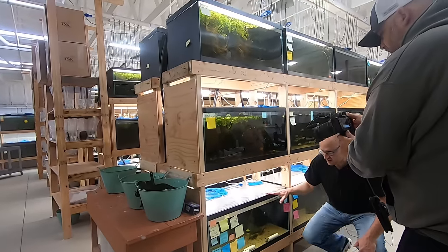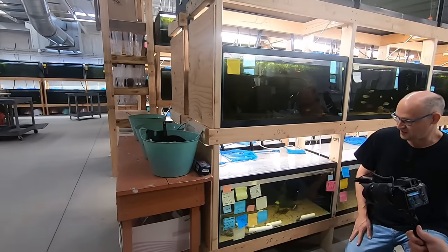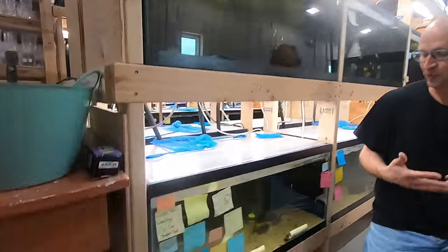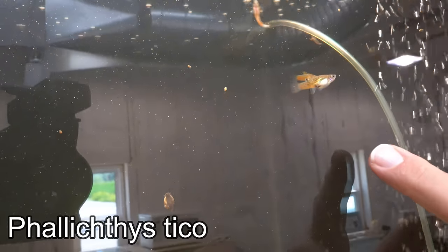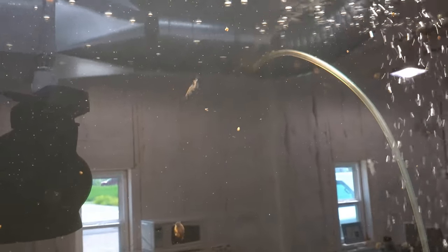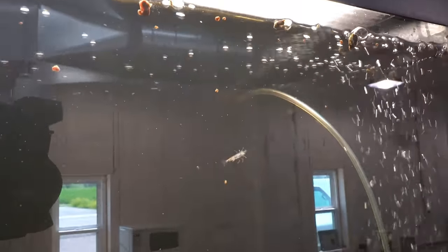This is a hodgepodge tank. If you look at this, we got a lot of stuff going on. Of stickies here. This is the tank where, like, when there's just a couple species left in a tank and we just need somewhere to put them. Just some Amano shrimp in here, like big beasts of Amano shrimp. But these are Phyllicthes teco, extremely rare live bearer. I don't know if anyone else has these. And these are some fry that we raised up.